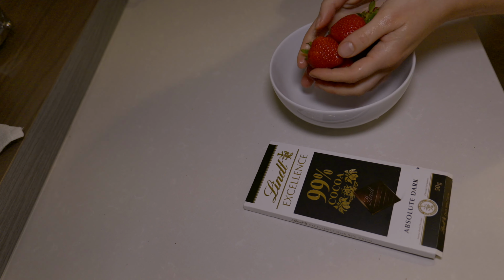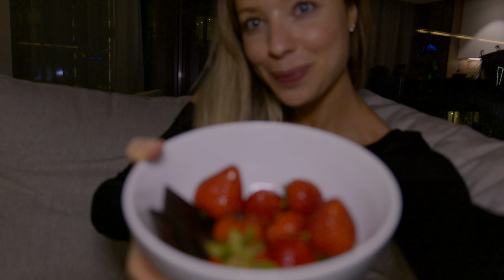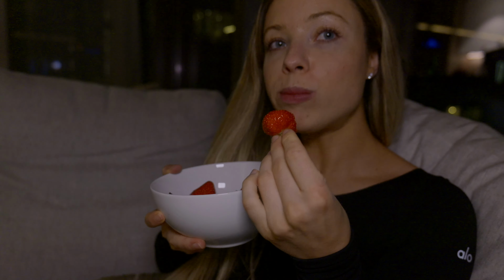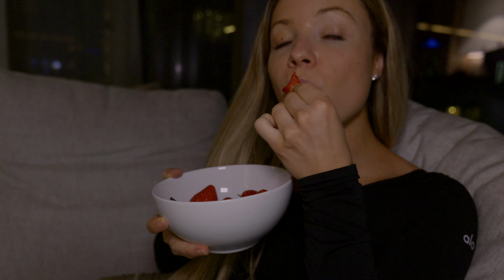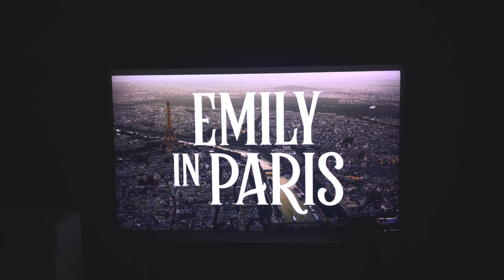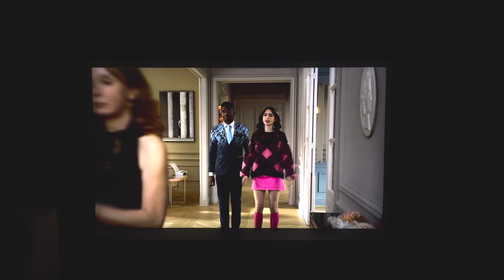For dessert, I'm having strawberries with 99% dark chocolate, so keeping it super clean, super healthy, but I really love this combination. And I'm ending my day like this, watching Emily in Paris, starting with the first season again before they drop the new season now, which I cannot wait to watch.